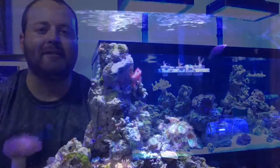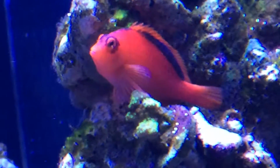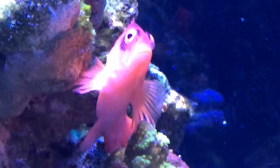Time for another update on the reef tank. It is 10 weeks old today, and I've got a lot to cover, so let's dive right in. New additions. I picked up myself a flame hawkfish, named this guy Big Red, and he's quite a character. He really cracks me up the way his eyes follow you around.